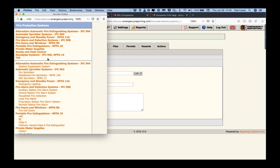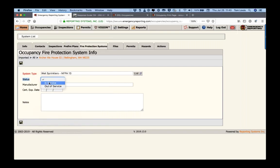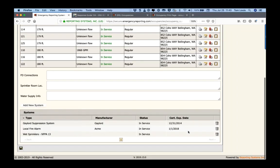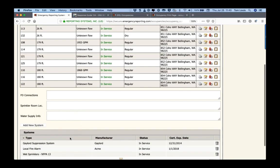This is super funny because it caught me the first time. We have customers go, I'm clicking and it's not doing anything. I don't get that. It won't add it. These bold-faced headings are just the categories. Think of them as the folders that hold the suppression system. So in order for it to populate, I have to pick one of those to fill it. In service, manufacturer, cert date and notes. We'll click save. And again, it would appear here. Now I'd be more comprehensive in putting more detail in, but I wanted to just show you how that populates. So your suppression systems can appear here without a problem.